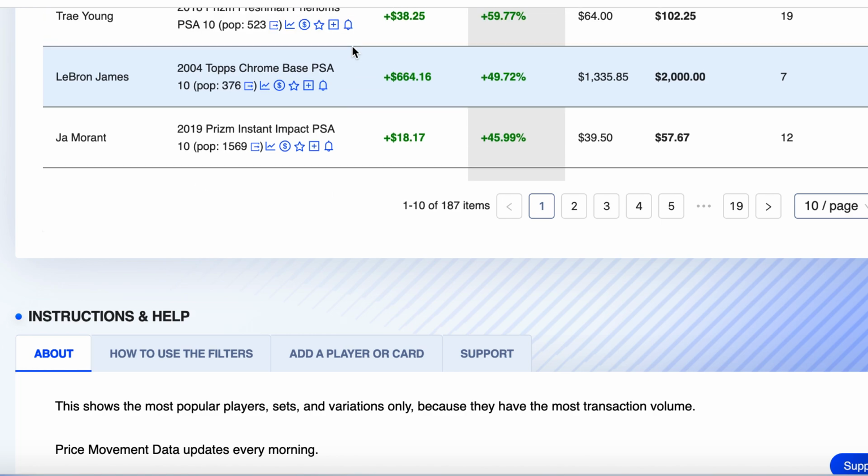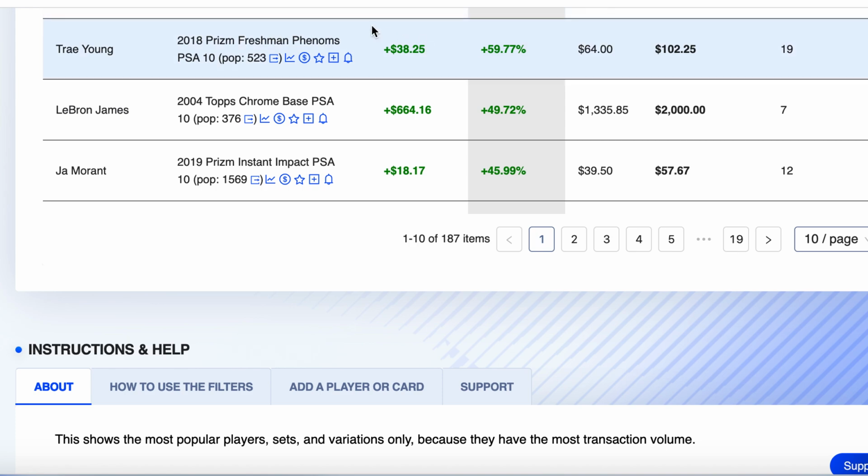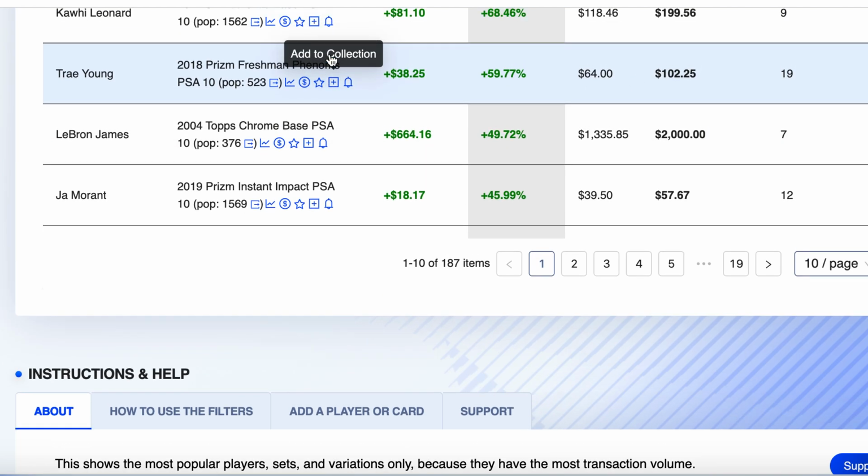How about I buy this? Trae Young. Oh, he's good, man. He's a good player. He's in the playoffs. His Prism, but that pop count's so high, I don't know if I want to pay that. How about, that's Freshman Phenoms. That's a cool card. Look at how low that pop count is, 523. It's going for like 80, 90 bucks. Yeah, man, I'll just get that one.